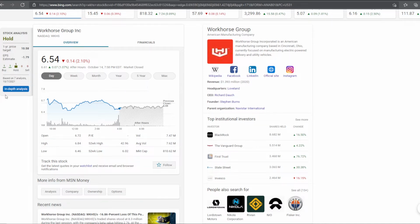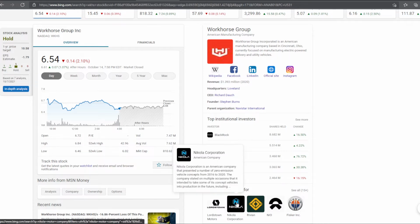So we do have analysts saying it's a hold with a 1-year price target of 10.58. Market cap still under 1 billion. To me, this one's a screaming buy. I think it's in a great position here. We've got companies like Nikola trading at about 5-6 times the valuation, which to me is just insane. There's definitely a disconnect there.